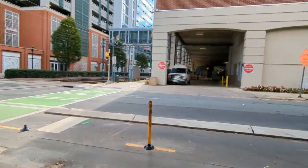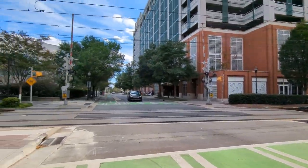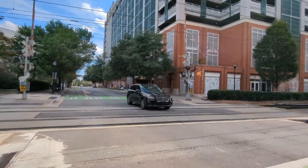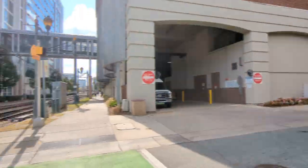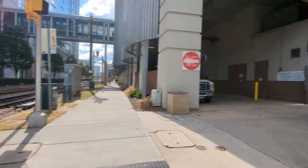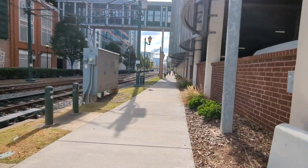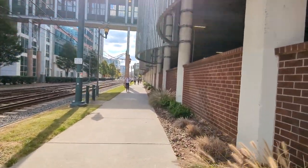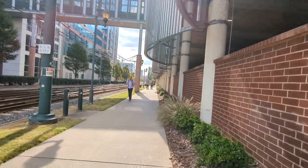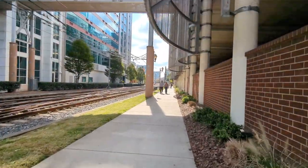The rail trail. Go ahead. It's a Lincoln Aviator. No, it's not an Aviator. I don't know what kind of Lincoln that is. I've been seeing a lot of Lincolns lately. I don't think I would drive a Lincoln. It's a bad omen. Kidding, I don't even believe in that. Beautiful day we're having.